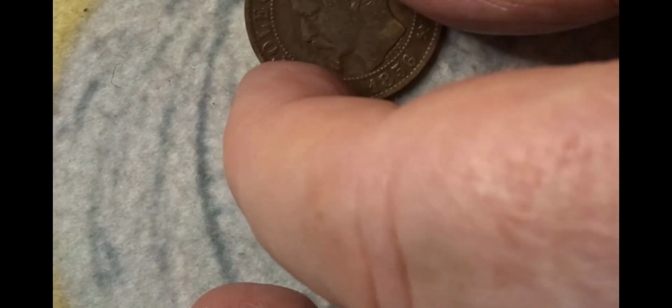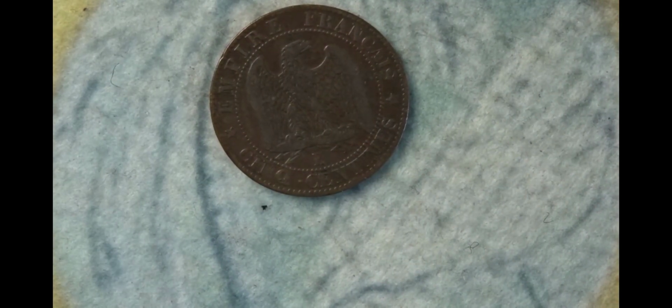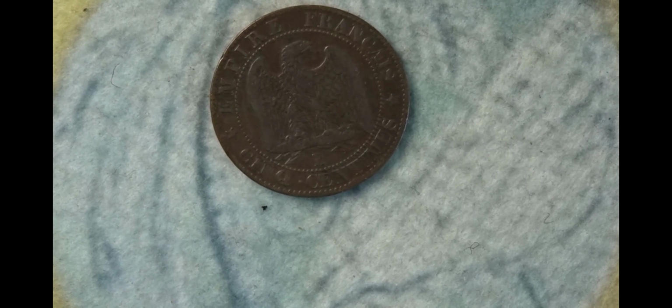This next coin is another older coin. It's a French coin from the French Empire. It is a 1 centime coin from 1856. It shows Napoleon III plus the year. On the back you have the French Imperial Eagle. You have a B, which I think might be the mint mark, although I'm not too sure, and you have the value of the coin. From what I've been able to decipher, I believe it could well be the Rouen mint. The mintage for this 1856 1 centime coin is 4,376,801.